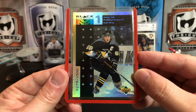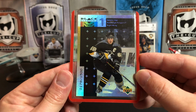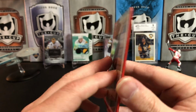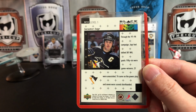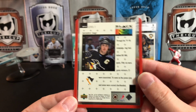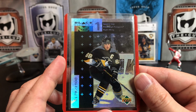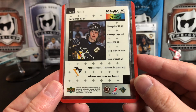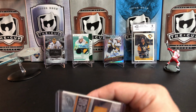And then we've got a Black Diamond, 179 of 1500, Double J, Jaromir Jagr. Jagr, to give you an idea of my age, is kind of breaking into the league right about when I got into watching hockey and became a huge hockey fan. So that's a really cool card. I love all the older Black Diamond cards before it became one of their super premium products.